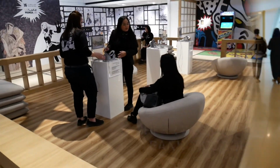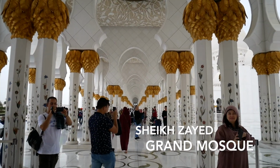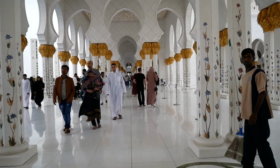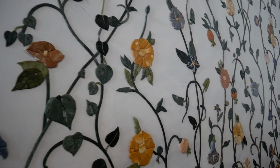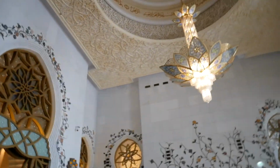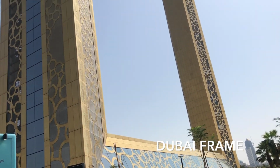Hi! We're just going on a walk to the mosque. Take a few travelators on the way in. This is inside the Grand Mosque. Look at the detailing on the walls. Wow! So beautiful. So I'm just outside the frame, which is super tall.